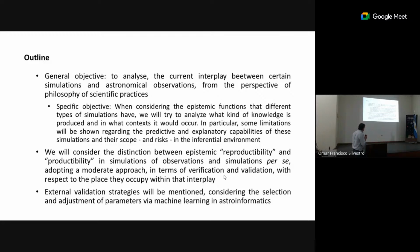En particular, esto nos va a permitir abordar la capacidad predictiva y explicativa de estas simulaciones, y cuál es el alcance y los riesgos que eventualmente van a tener en todo lo que hace al reino de las inferencias. Vamos a considerar una distinción que no está del todo clara en la literatura filosófica, la reproductibilidad y productibilidad en simulaciones de observaciones, por un lado, y simulaciones per se o simulación de fenómenos específicos por el otro. Vamos a tratar de adoptar una postura moderada, en términos de la verificación o validación interna y la validación externa de estas simulaciones, y el lugar que ocupan en este interjuego.